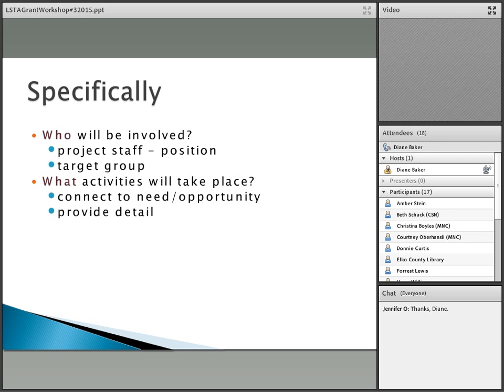You want to identify what activities will take place. Connect to the need and opportunity. That helps the reviewer see why all these things are happening. Some things may not be immediately obvious how they connect, and some things may be, but it's always best not to leave any questions for the reviewers. And again, provide sufficient detail that confirms your handle on the project.